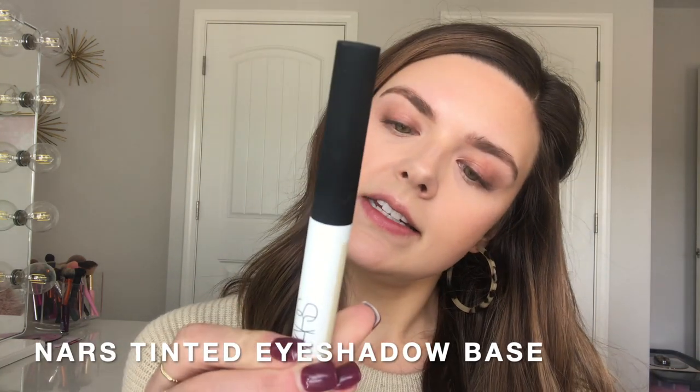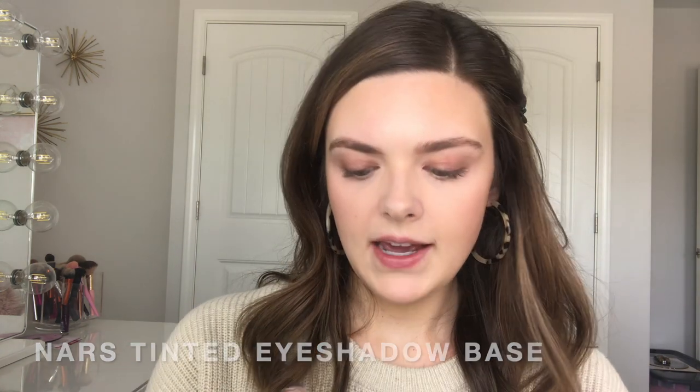I'm going to use this NARS Tinted Smudge Proof Eyeshadow Base in the shade Light to prime my lids for eyeshadow.